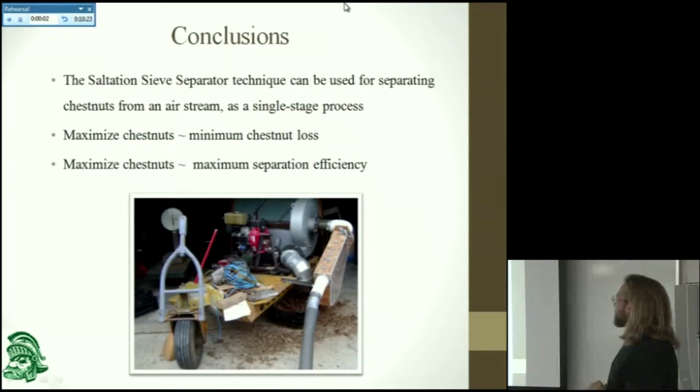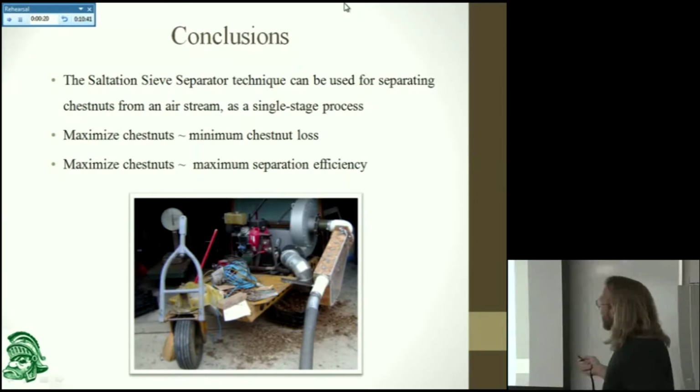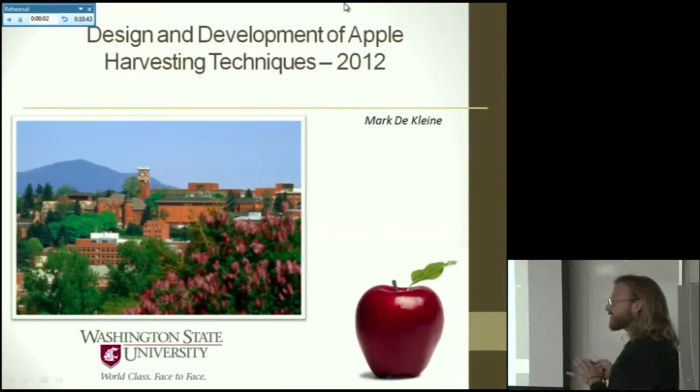And some conclusions for this system were the saltation separator technique can be used for separating chestnuts from an airstream. If you want to minimize chestnut loss, you want to maximize the chestnuts going into the system, and likewise for the separation efficiency. All right, I got a minute, so I'm going to try to get through this really quick.